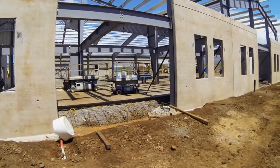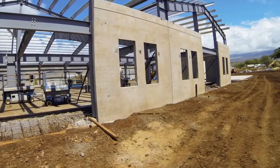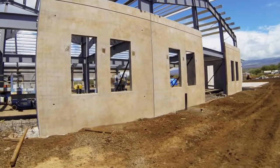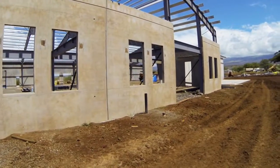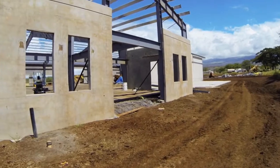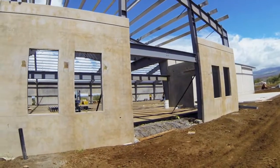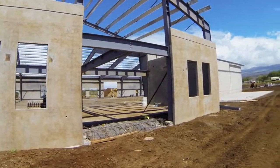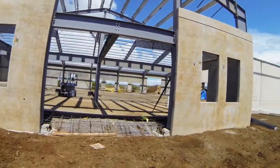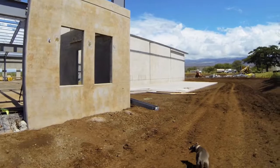This is the Lipoa Parkway side of the building. You can see that we have a second story mezzanine down the entire length of the building. This is all our office space. All glass, beautiful views, a lot more leg room and arm room for all our staff to get the job done. Back here in this side of the building, we're moving into the fermenter pad.